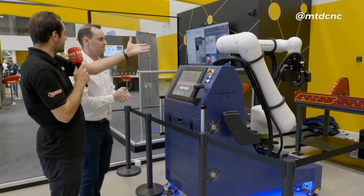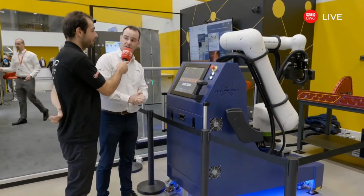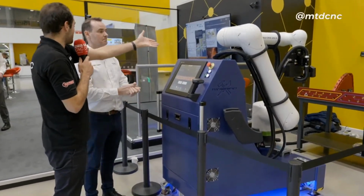Yeah, exactly. So you only get that on cobots for free. You have to add it extra on an industrial robot. Yeah, exactly. It's already built in. Yeah, that's one case where a cobot actually is probably preferable over an industrial robot.